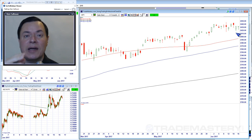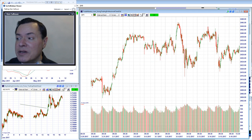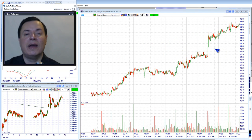But in the meantime, we're in sideways congestion. I focus on the strongest gaps and breakout charts that are doing spectacularly well in spite of the market doing not much this last week. And again, that's typical for summer.